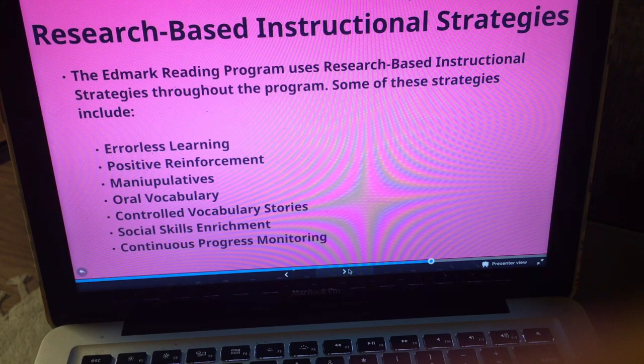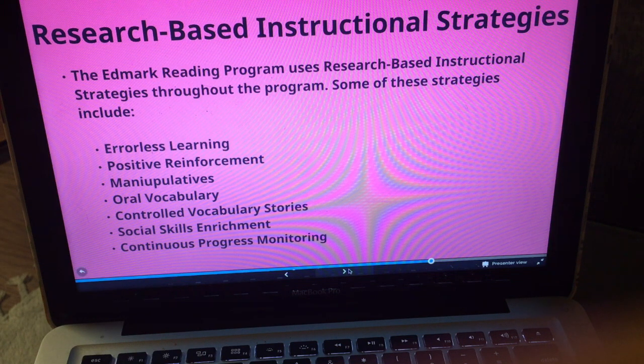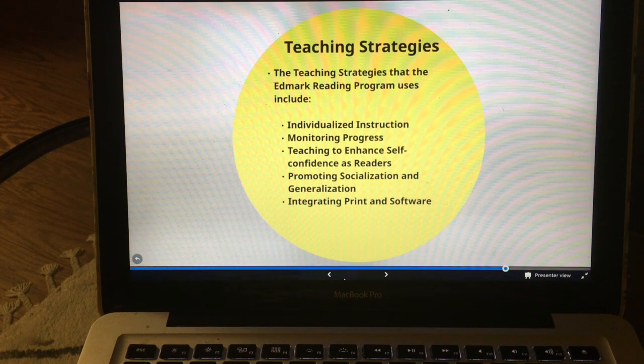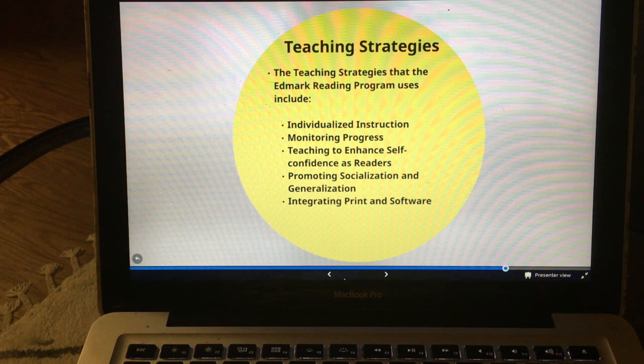The Edmark Reading Program uses research-based instructional strategies throughout the program. Some of these strategies include errorless learning, positive reinforcement, manipulatives, oral vocabulary, controlled vocabulary stories, social skills enrichment, and continuous progress monitoring. The teaching strategies that the Edmark Reading Program uses include individualized instruction, monitoring progress, teaching to enhance self-confidence as readers, promoting socialization and generalization, and integrating print and software.